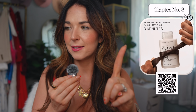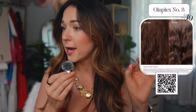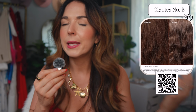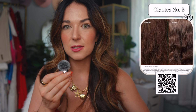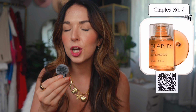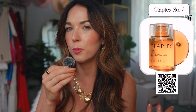It has a patented bond building technology. I'm gonna read this because it's a lot. To reconnect broken disulfide bonds in the hair, which are damaged by heat styling, coloring, bleaching, mechanical stress, and even environmental factors. It really helps to reduce breakage. It helps your hair look shinier and healthier. I don't use it every time I take a shower, but usually when I feel like my hair needs that extra help. And it really makes such a difference.